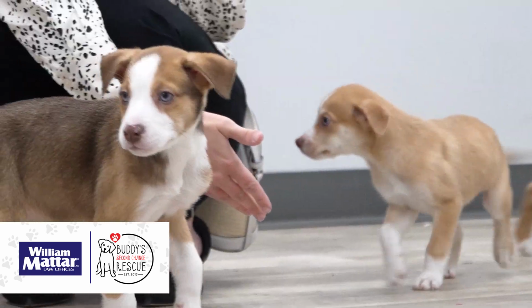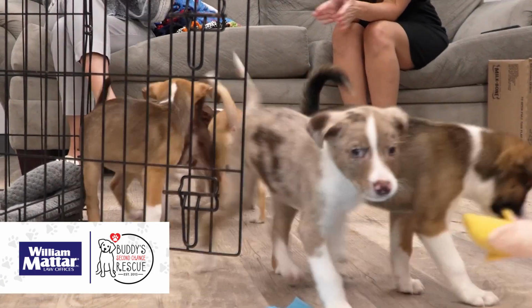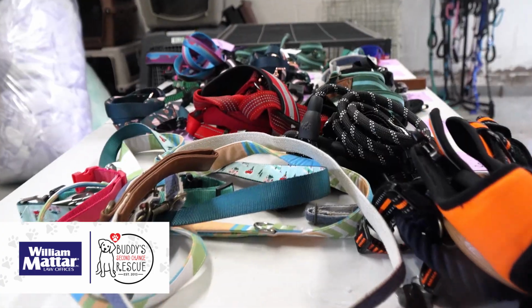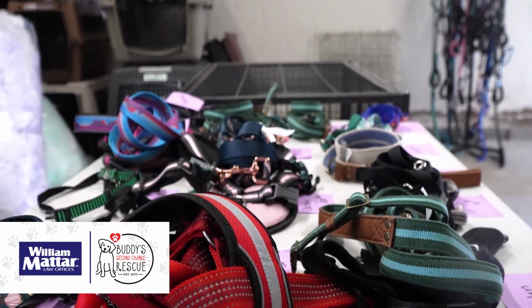Okay. And the fosters pick what dogs they're going to foster, and then they come in via a transport company. Okay. We do pay for the transports, and then once they get here, they are unloaded. They get leashes, collars, tags with the Buddy's name and phone number on it, and all their supplies, and then they get to go home and start the process of finding their forever home.